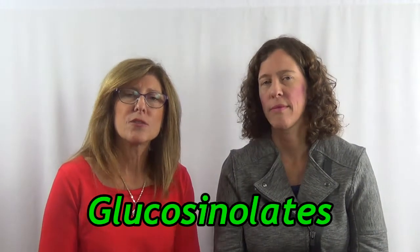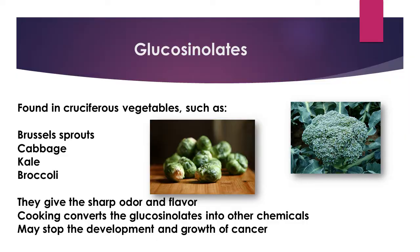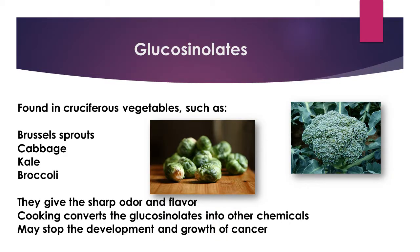So our next phytonutrient is glucosinolates. It's a little tough to say, it's kind of a mouthful, but it's very important because it's probably associated with the most powerful type of food that we can have, and that's the cruciferous vegetables. They are healthy from many standpoints. They include Brussels sprouts, cabbage, kale, broccoli, and a few more. Kohlrabi. Kohlrabi is one of my favorites. And they are what sometimes make people not like those vegetables. They are what give the vegetables their sharp odor and their strong flavor. When you cook these, I told you it's a mouthful, glucosinolates, they change into other chemicals, and it's those chemicals that are thought to stop the development and growth of cancers.